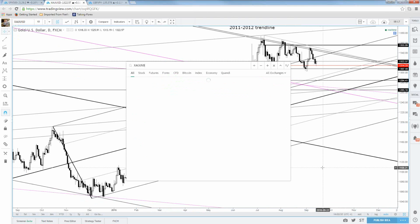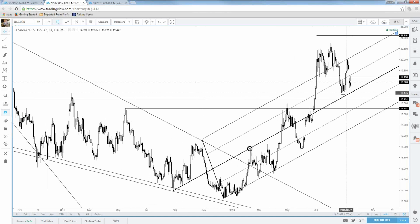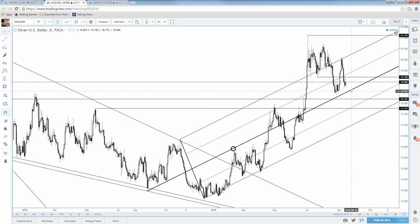Silver is actually cleaner right now. And here's silver, just above the median line. So for silver, your support is 1850 or so. That's what I would really watch for in silver.